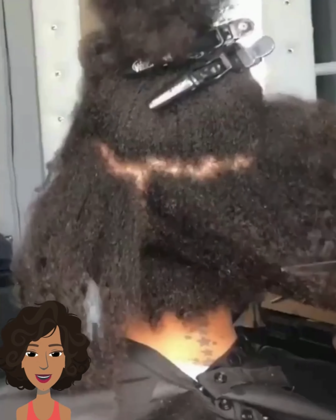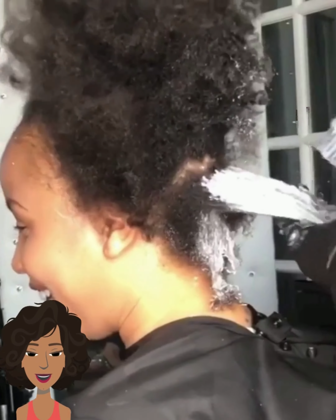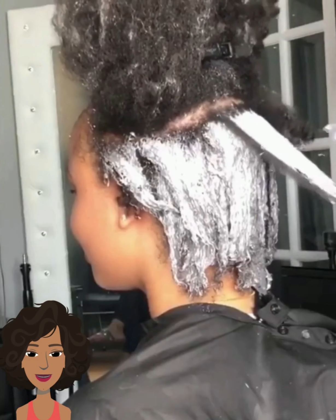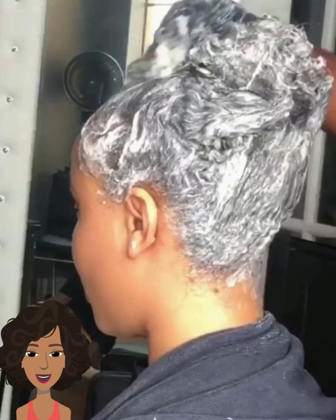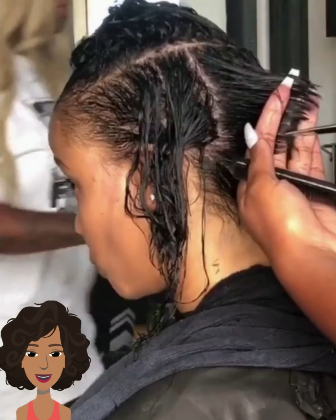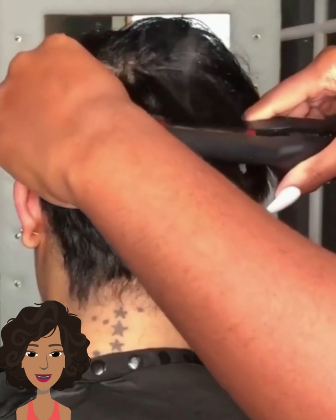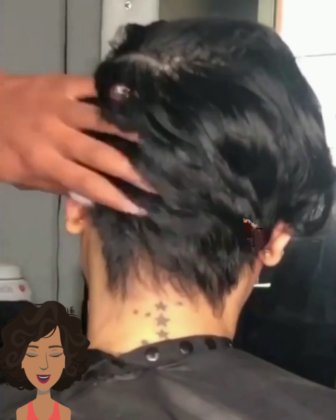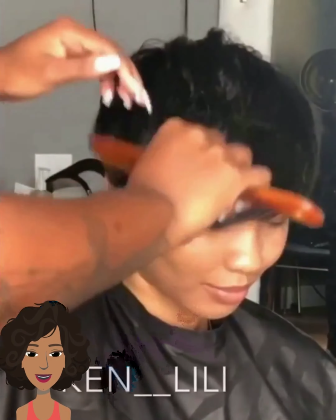And then we see someone getting a big chop. Looks like the stylist is adding in some relaxer. And then going in and doing a pixie haircut. Wow, this is absolutely gorgeous. She did get more of that like asymmetrical style pixie. Beautiful feathered bangs in the front. Gorgeous.